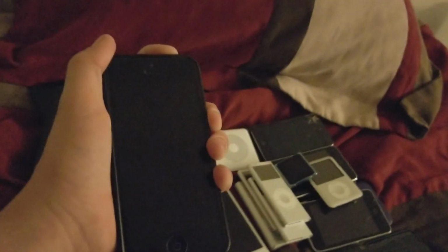I'll probably have to update it to iOS 10. Hope not. Then I have this one, which I got for $10 in free shipping on Mercari. It's an iPhone 5, 16 gigabytes, unlocked. The housing is in pretty bad condition. Let me just get that off real fast.